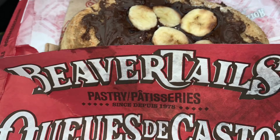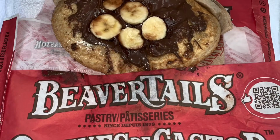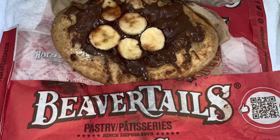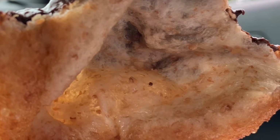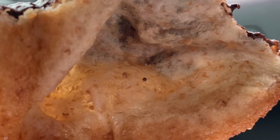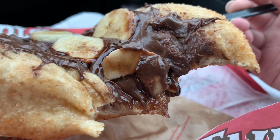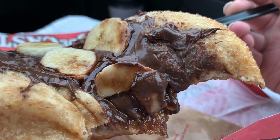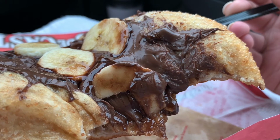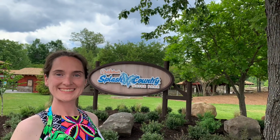It is also topped with a little bit of powdered sugar underneath the chocolate. So you really don't get to see it because it has squished into the dough itself. But you definitely get that hint of sweetness. And each bite is so pillowy soft. Each Beavertail is made fresh to order, so you know it's going to be perfect every single time.